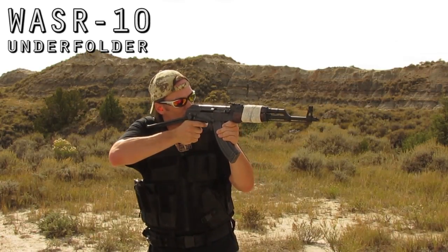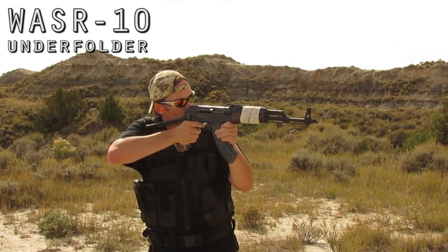The Wasr 10 that I've had for a long time might be similar looking to this, but I got to tell you, this is quite a bit different than the Wasr 10. Now, I've had a Wasr 10 underfolder for quite some time, and it's actually one of my home defense rifles. I do have these kind of rifles laying all over just in case, you know, one day something bad would ever happen. You know, you got your Kalashnikov handy. That's how a lot of different outfits roll, and that's what we do here at Rex Reviews.